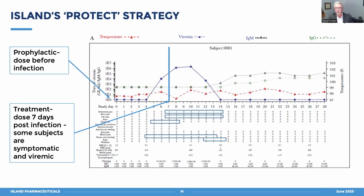So I know there's some lines on this, but I'm going to walk you through this. So the prophylactic study is pretty straightforward, right? We're going to dose before we infect. And so that's what we're showing here, dosing before we infect.